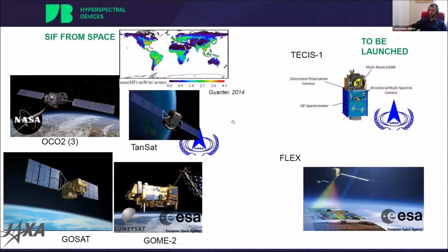But yeah, the next one will be FLEX, which we hope will be able to give more insight into this and provide a more useful tool for the researchers.